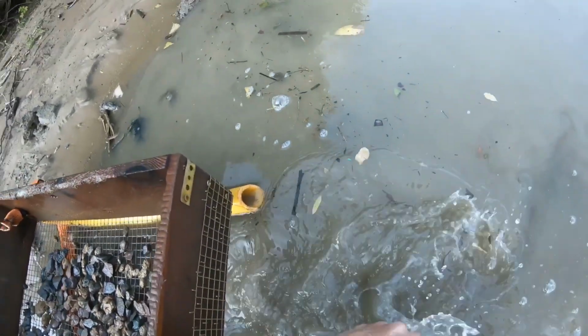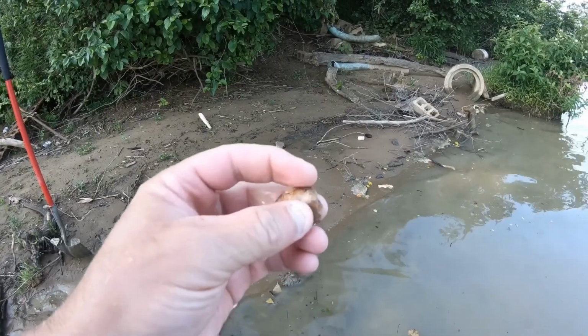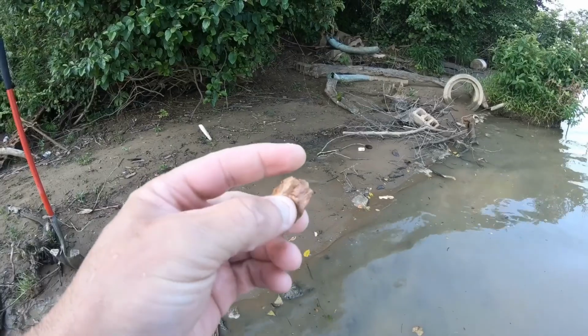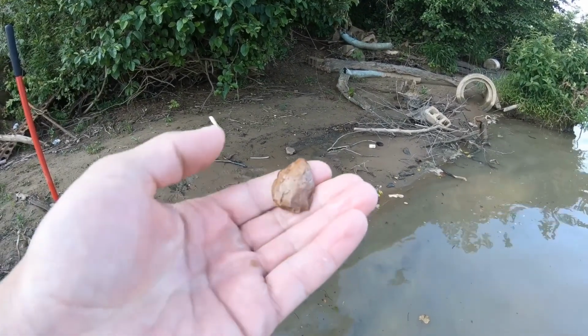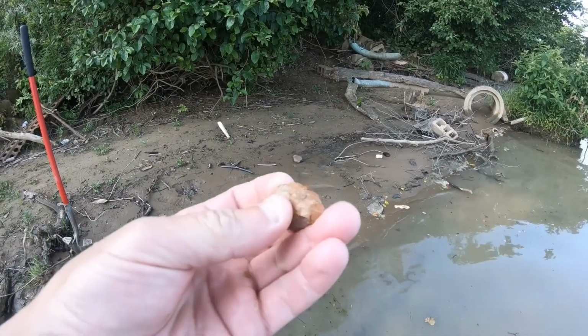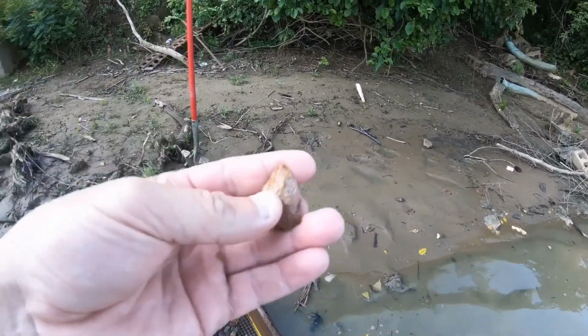That's not bad. That's not bad at all. Looks like it has one minor chip out of the bottom. Well, I don't know. Looks like they were working that and just maybe couldn't get out of it what they wanted. Couldn't thin it down maybe. It was getting too small, so they just pitched it out, I'd say. Little preform.